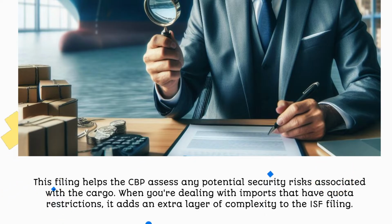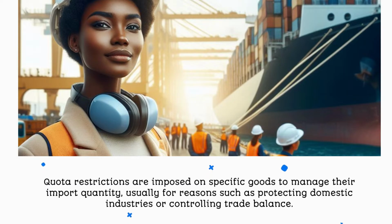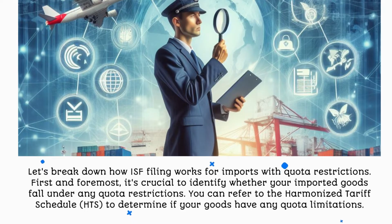When you're dealing with imports that have quota restrictions, it adds an extra layer of complexity to the ISF filing. Quota restrictions are imposed on specific goods to manage their import quantity, usually for reasons such as protecting domestic industries or controlling trade balance. Let's break down how ISF filing works for imports with quota restrictions.